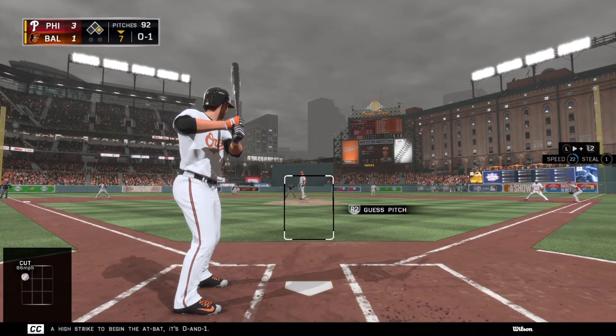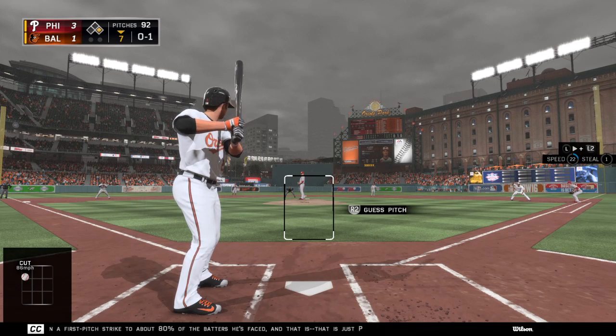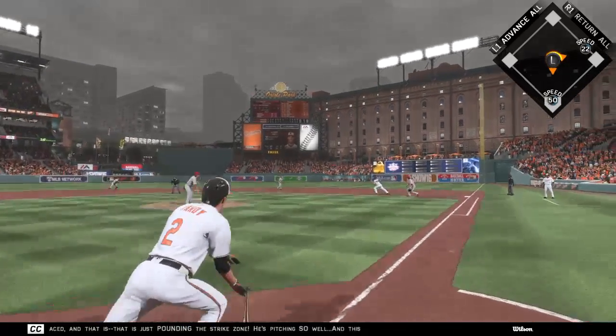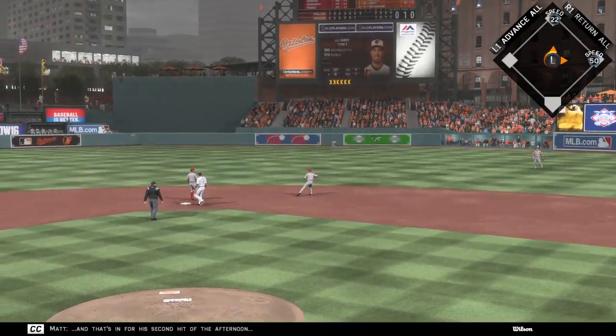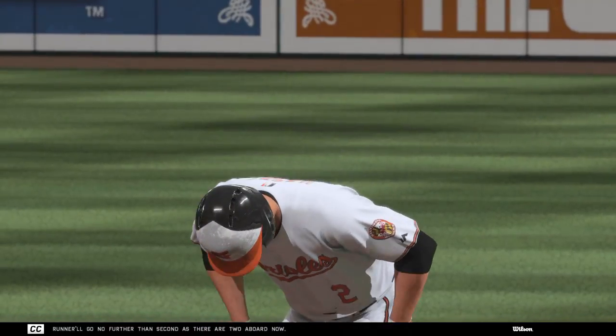It's 0-1. He's now thrown a first pitch strike to about 80% of the batters he's faced, and that is just pounding the strike zone. He's pitching so well, and this game's getting late. And that's in for his second hit of the afternoon. And that runner will go no further than second as there are 2 aboard now.